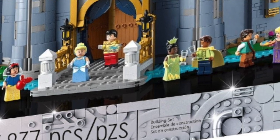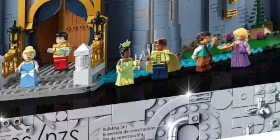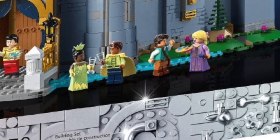Plus, minifigure selection is much better. Not only do you get more minifigures, but you get 4 pairs of different Disney princess and princesses. You get a lot of Disney characters in this set. However, at $350, this is by far the most expensive Disney set on the list.